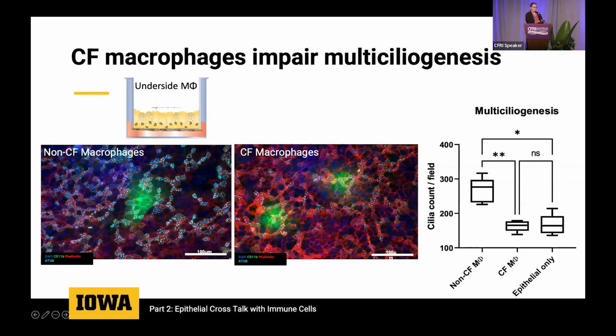This is taken after 28 days of air liquid interface culture, which was typically sufficient to mature and polarize the epithelium. And typically you will see these nice cyan cells, which are ciliated cells, and these nice tight junctions, which are marked in red, of the epithelium. What you can see here when you've got CF macrophages with the exact same donor wild-type epithelial cells, there is a substantial impairment in multiciliogenesis at this time point. Again, suggesting that signals here from the CF macrophages are regulating airway stem cell function.